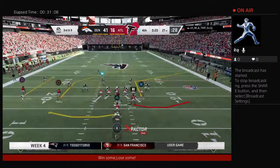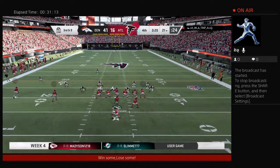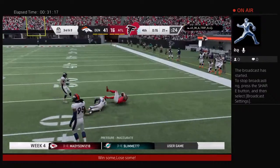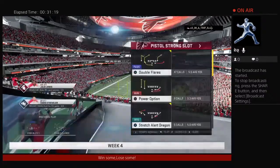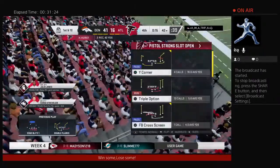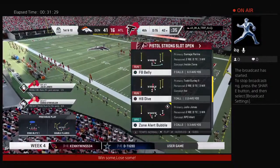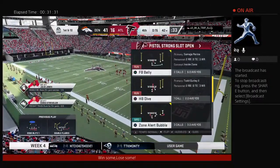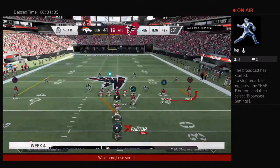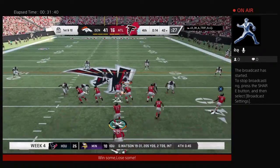After an incomplete pass on 2nd down, that'll leave him trying to convert on 3rd and 9. Back to throw here, to the right side and complete to Hurst. Now the Falcons going to use one of their timeouts, as it'll come with 15 seconds to play in the ball game. First and 10 at the 42-yard line. This quarterback now hitting on 2/3 of his passes, 10 for 15 so far.